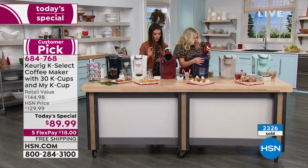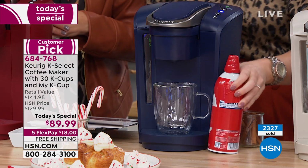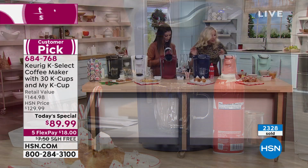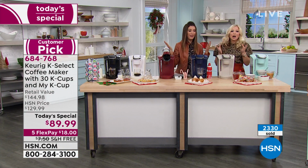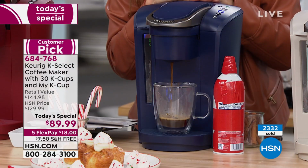This is French vanilla I'm making. I'm gonna go ahead and make that 10 ounce. I'm gonna add some whipped cream when it's done on the top. Fantastic. A little bit of a mint stick. Pop in your pod. Pick your pod. This is how fast it is. Remember, so easy. Under a minute, you can make whatever it is.